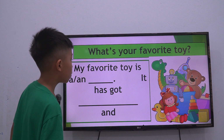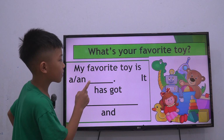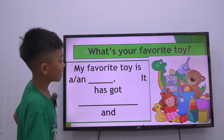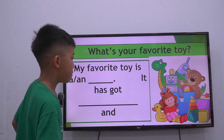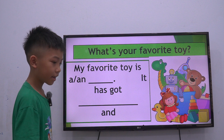It has got how many eyes? Dinosaur, how many eyes? It has got two eyes. And how many body? One body. Okay, very good.